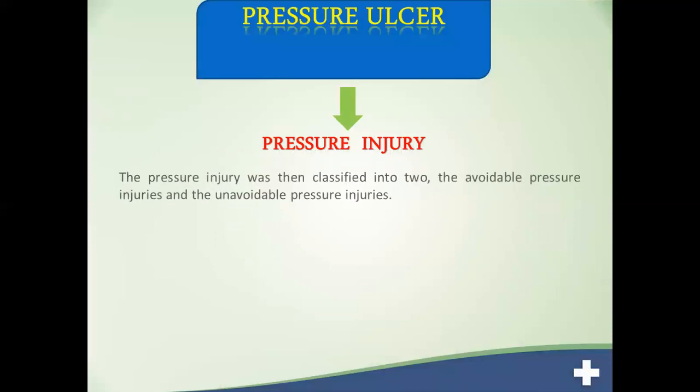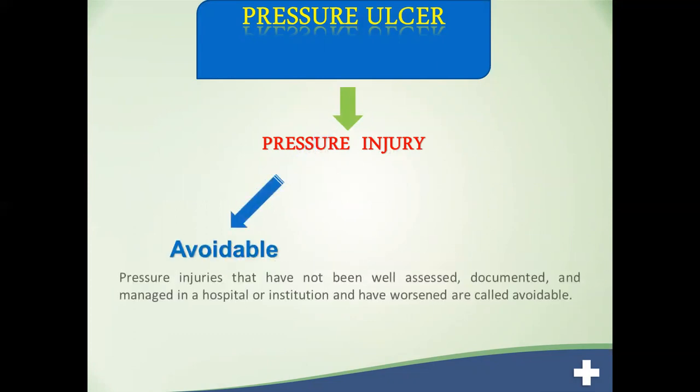Now, the classification was done by the panel and they have identified two: avoidable pressure injury and unavoidable. Your avoidable pressure injuries are pressure injuries that should not happen, meaning it should not appear on a patient, or when it comes to medical liability, the institution is liable for having this type of pressure injury. And it is because of non-documentation, the patient was not well assessed, the attending physician was not informed, the relatives and the family members are not informed of the injury, and there is no written and documented care plan pertaining to the patient's pressure injury, meaning there is already an injury, but no one has taken a step in taking care of the patient or doing something to prevent it from getting worse.